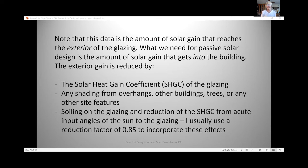Okay, so note that this data is the amount that reaches the exterior of the glazing. For passive solar, we want to talk about the amount that gets into the building. So then there's another layer of factors that would need to be applied. And sometimes I might just have an extra column where I enter that factor in a spreadsheet.